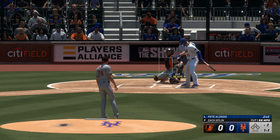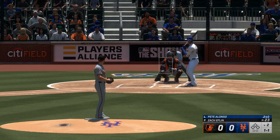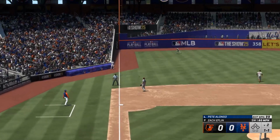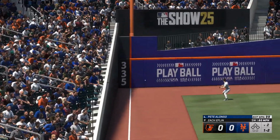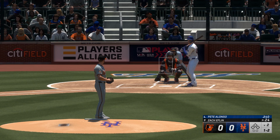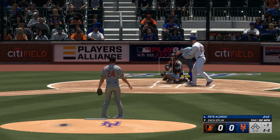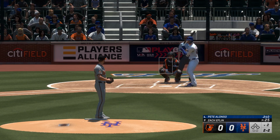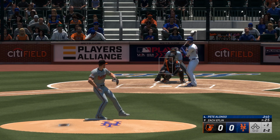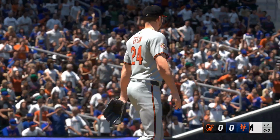Just missed. That one is absolutely belted. And it's off the wall, but foul. Next offering misses, and the count's even at 2. Got him. And he's registered 3 Ks in this one.